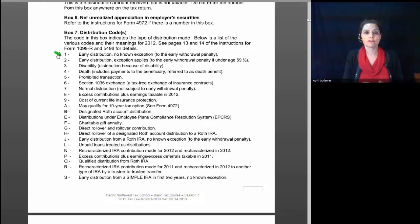And so if we enter code 1 into our computer software, odds are the computer software will know to put the 10% additional tax on the return, and then it's our job as a practitioner to determine whether or not an exception is possible where perhaps they don't have to pay the penalty. Code number 2 is an early distribution where an exception does apply. In other words, if there is a code 2 in the box, then it means they are under age 59 and a half. That is, the person who took the distribution is less than age 59 and a half. And so they should be subject to a penalty, but the plan administrator believes they're eligible for a particular exception and therefore they don't have to pay the penalty.